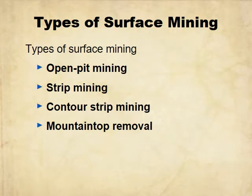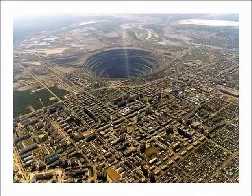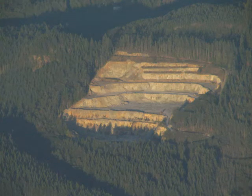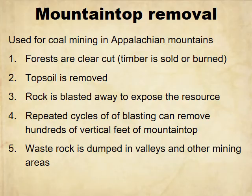So we have open pit mining, which is literally an open pit; contour strip mining, which is strip mining in contours; and then mountaintop removal, which is exactly what it sounds like. You obliterate a complete mountain. Deep pit, open pit mining, okay? And then here's your strip mining, shallow deposits near the surface. You take those off in strips. This is a type of mining where you're taking these off in strips again.